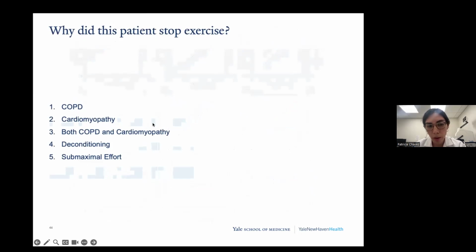So why did this patient stop the exercise? Was it a submaximal effort? Did this patient reach the RER that we expect of 1.1? The answer is she didn't. But was this submaximal? No, because she utilized her whole breathing reserve. So this was her maximal effort, even though the RER of 1.1, so to speak, wasn't reached. Was this patient deconditioned? No, we saw that she even started retaining CO2. So there was no deconditioning here. There was a limitation in the test.